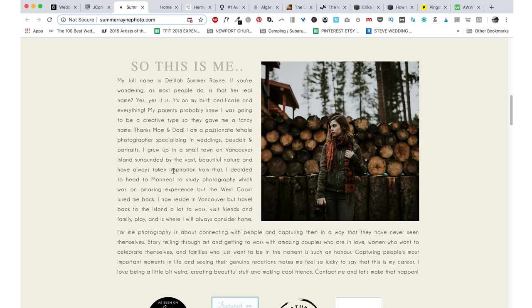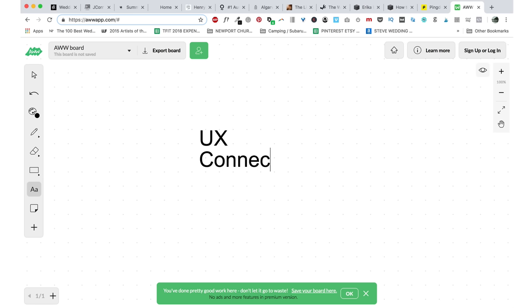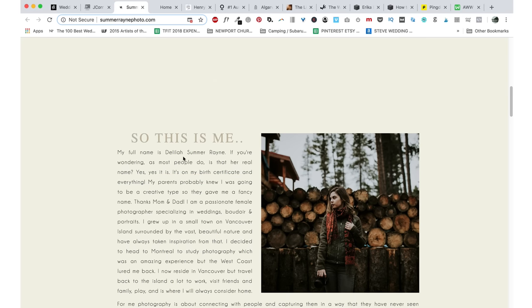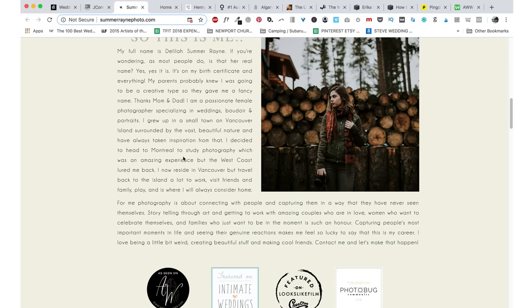So if you are not highlighting this in your website, you are missing out on a huge opportunity to build connection. So this is a huge UX component of a great website. She's building connection. You want to have connection, you want to have trust, you want to have rapport. So brides are going through and they say either, oh, Summer sounds like a weird person, or wow, this is my girl. I love this girl. I want to be friends with her. And ideally, your ideal client wants to be friends with you. They're the kind of person who is like you, because those people will be most drawn to your personality. And so that's a great thing.